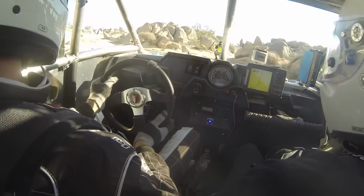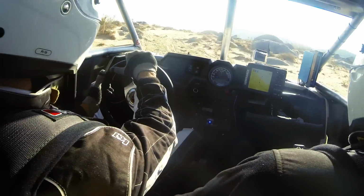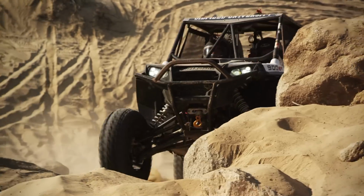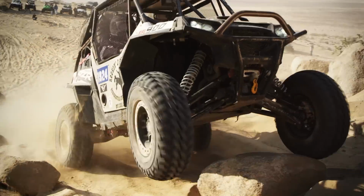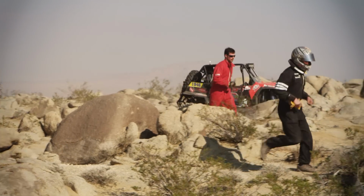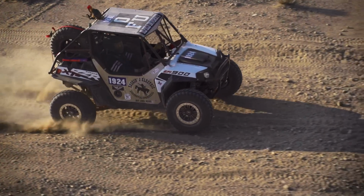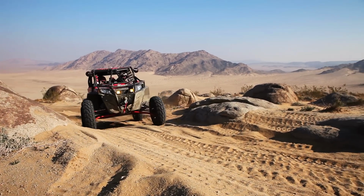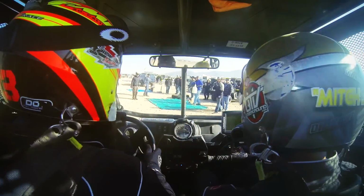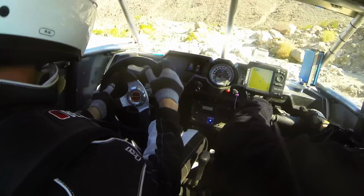Good job, man. Good job. All the media was at that hill, so that's why I went for that one. Good. Kicked ass. Yeah, this is insane. And we gotta keep speed for a little bit. Just follow the green signs up there.